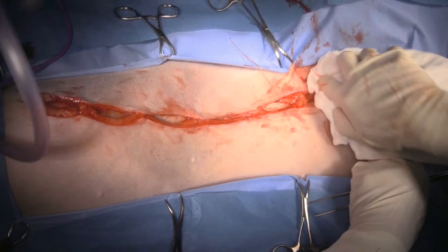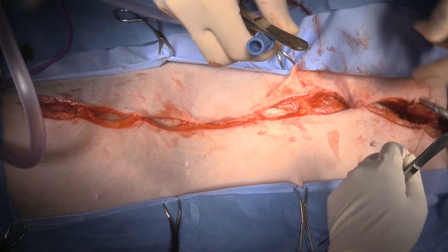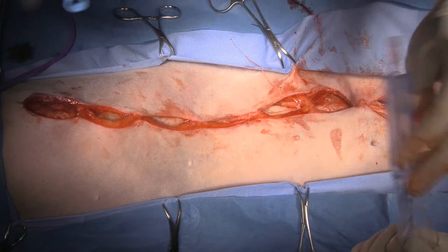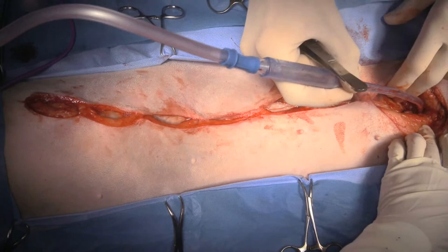Can I get a Yankauer suction tip, please? Go ahead and take that out. It's got a little bit of bleeding. The deciding factor about putting in a drain tube, I just don't use drains in this type of surgery, period. I would rather close dead space and, there we go, use good hemostasis.